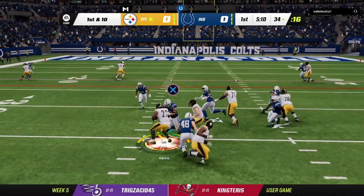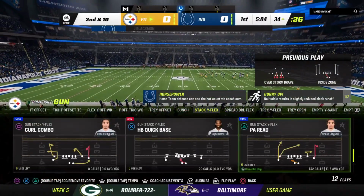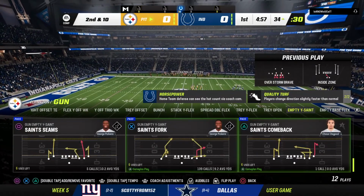A run with Harris out of the shotgun. And now they're going to get him down right at the line of scrimmage. Julian Blackman bringing him down. Nice job there defensively to clamp down because really they've been on their heels this drive.